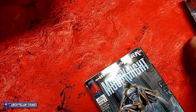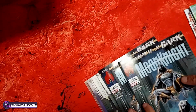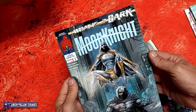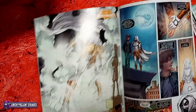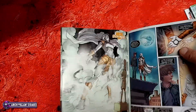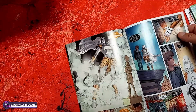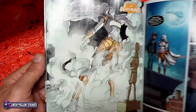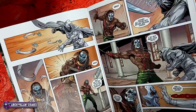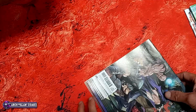Here's another copy of What If Dark Moon Knight. Cover looks good. Let's take a look inside because it is #1. Luminary. I don't know if that's a new character or not. There we have my Luminary. Looks like Bushman. So a lot going on in that.